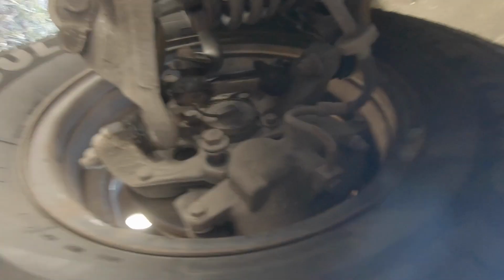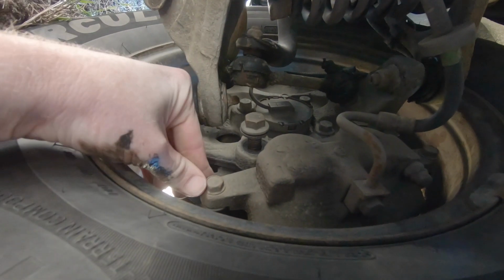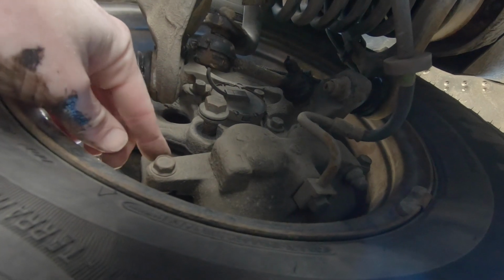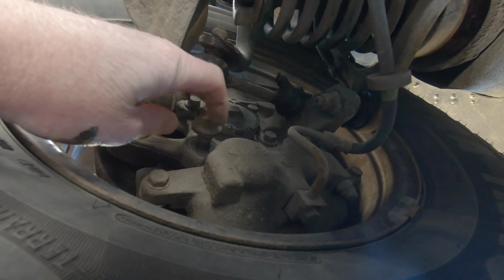All right, so we're on the side of the road and my caliper bolt came out, causing the caliper to rub up against the inside of the rim. So we've got to get that tightened back up. Fun stuff.